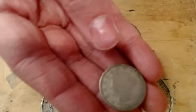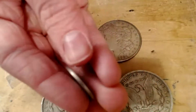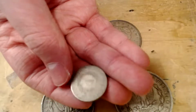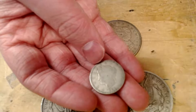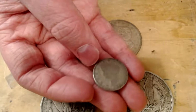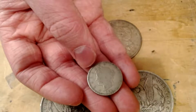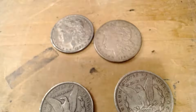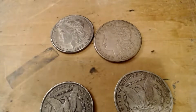It's, if you can tell, very, very worn down. You can barely see the full date. Most of the V is missing. It doesn't even have all the stars. It's missing about half of those. No detail whatsoever. None of the letters in Liberty are still visible. And in fact, none of her hair is even really visible. It's all completely flat and completely worn down.